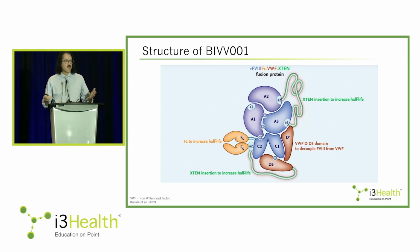Additionally, this is on the backbone of Eloctate, and they used the Fc portion of IgG to also improve the half-life by recycling the product into the plasma a little bit longer. The main thing that has made this product last a week, I think those other things are helpful, was the decoupling of factor VIII from VWF. We know that factor VIII's dance partner is VWF in the plasma. That has largely limited our ability to get factor VIII levels and sustain them for a long period of time. So what they did is they took the D'D3 region of VWF, which allows factor VIII to float freely without having to bind to VWF, thus eliminating that barrier that limited its half-life.